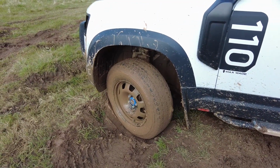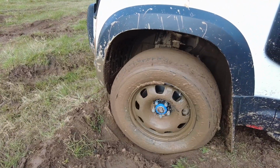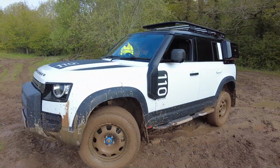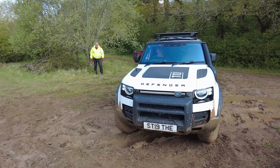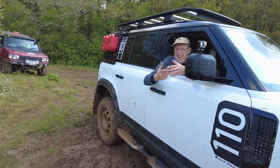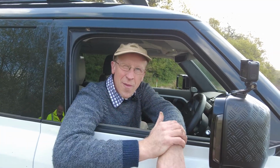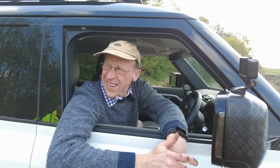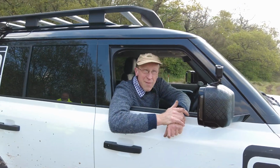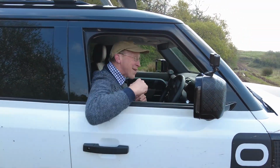Oh, it's a bit better. Yeah, so there we go. We've proved there that letting your tyres down is a simple fix, and that compressor's worth the money. It's a lot of money, but if you're stuck, that's got you out of trouble, hasn't it? So there we go. Thank you very much for offering to tow us out, but not needed. Let's get back in and do some more driving. Brilliant. Compressor, thumbs up.